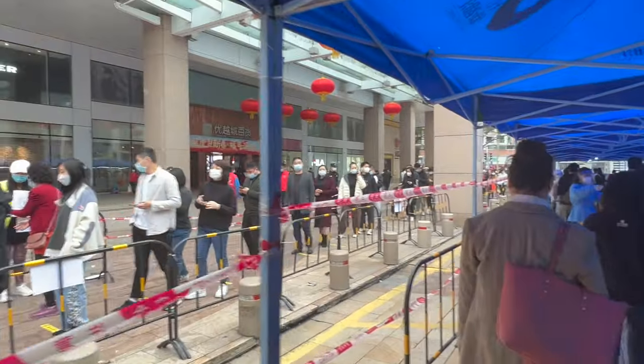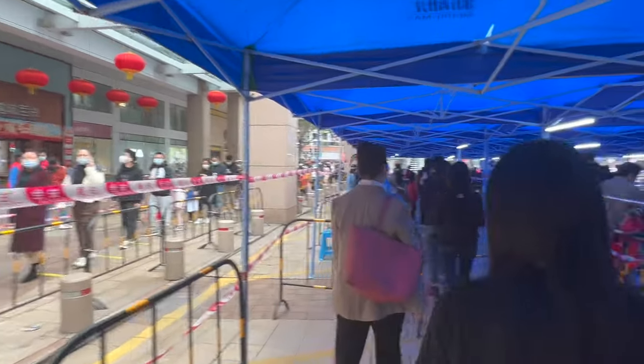Second time doing mass testing of the entire city in the last 2 days. The whole city.